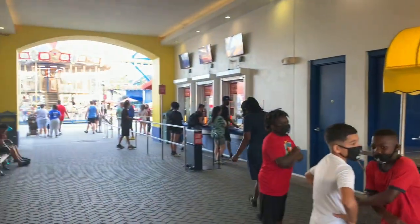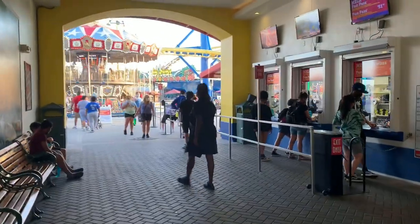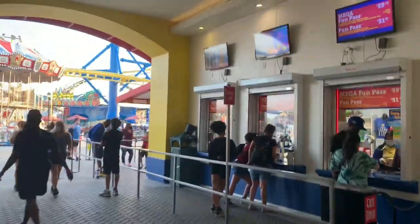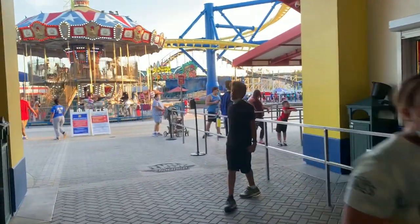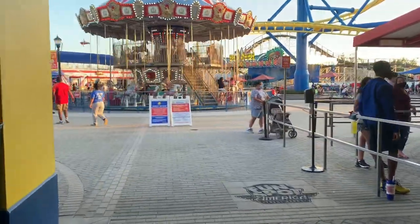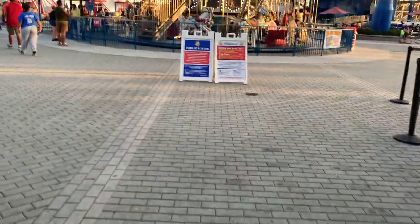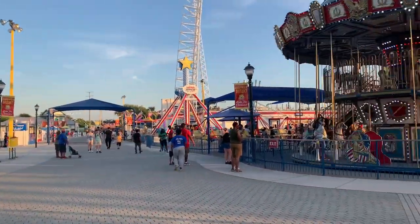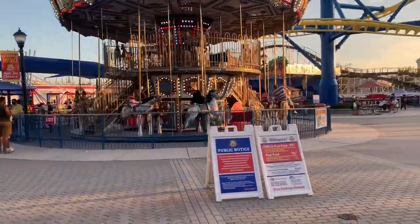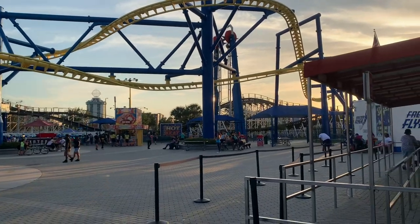So Fun Spot Orlando did have security when you walked in. They did check your bags. And then when you walk in, you are able to get your day pass, season pass, or tickets. Regardless of if you have a season pass, which we did get, or a day pass, you do always need to get a wristband. Even if you have your season pass in card form, you always have to go through this entrance and get a wristband every single time that you go into the park.